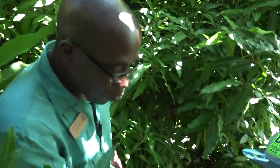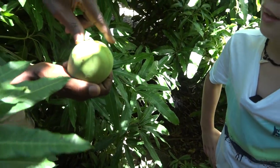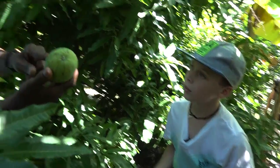So this is your mango, the first mango you've ever picked, huh? You see, because it doesn't have a lot of milk coming from here, that means it's ready to ripen. So in about 3 days, this is going to be yellow. A delicious mango.